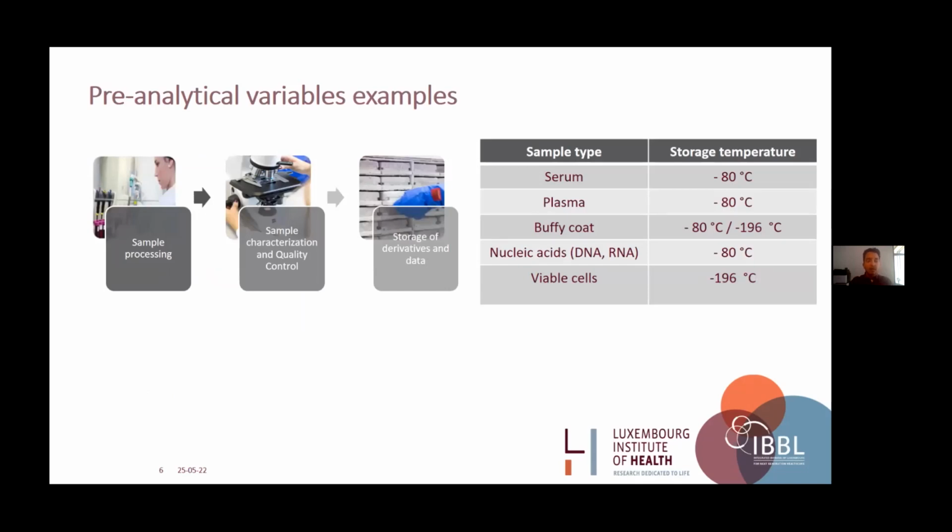Let's take an example of a blood sample and its derivatives as the main source of biological material in a biobank. We can extract serum, plasma, and Buffy coat, which are stored at -80 degrees, and viable cells that are stored in liquid nitrogen, -196 degrees. Later on, from whole blood or Buffy coat, we can also extract nucleic acids, which are stored at -80 degrees.